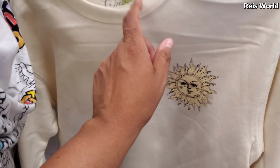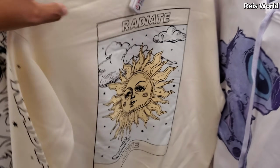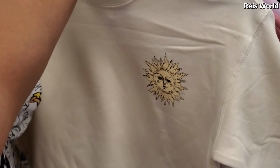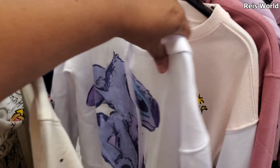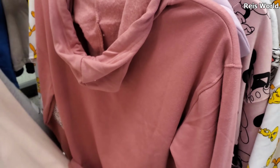It's another sweater. This is cute for a $12. Here's the back. I love it. This would obviously be for my daughter. Wait, what size is it? It says extra small. Hopefully I could find that in a small, make it a little bigger. Peanuts we know we've seen.